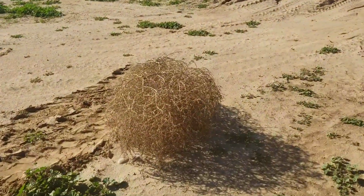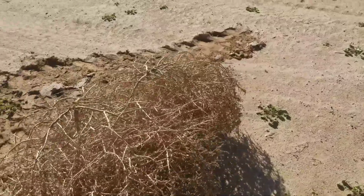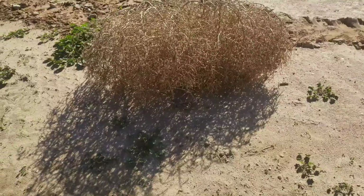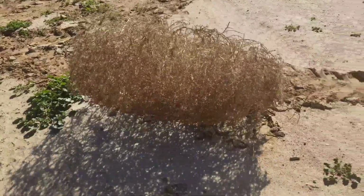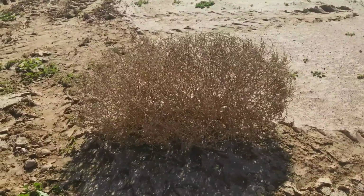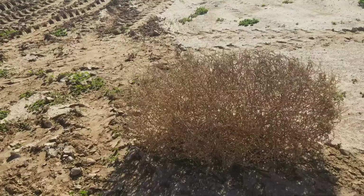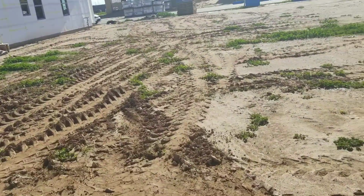And look at this. This is what you call a tumbleweed, y'all. If y'all ain't never seen a tumbleweed, this is a tumbleweed. Meaning, it's completely dead, dried out, a good wind will blow that baby and have it rolling.